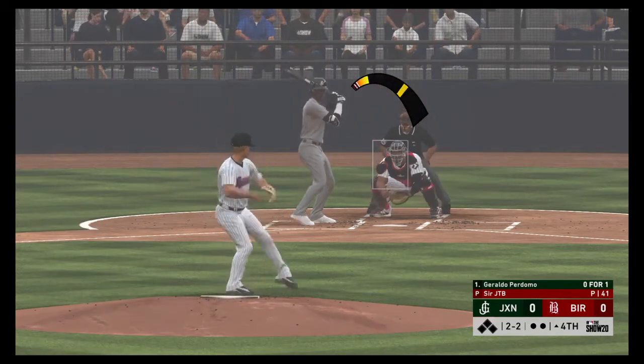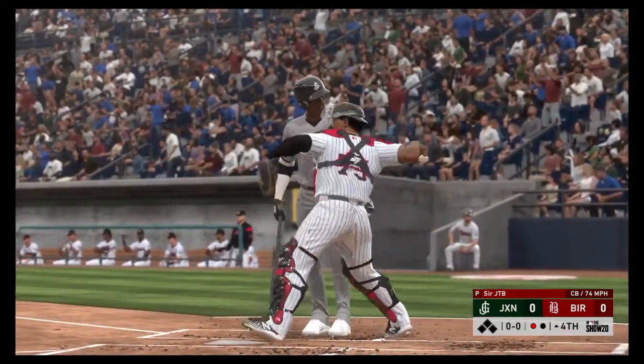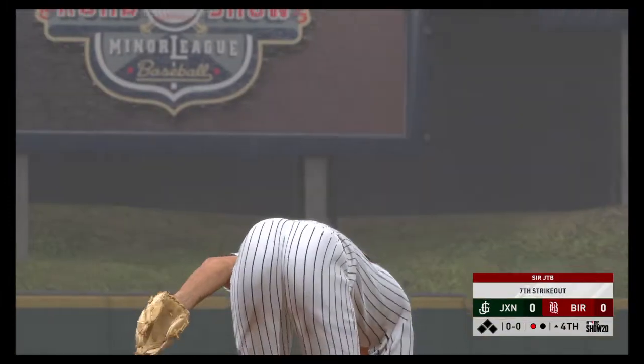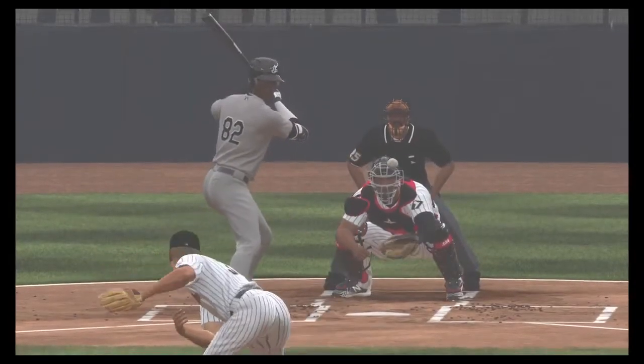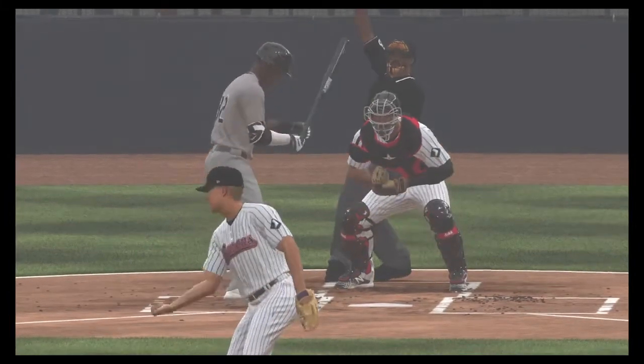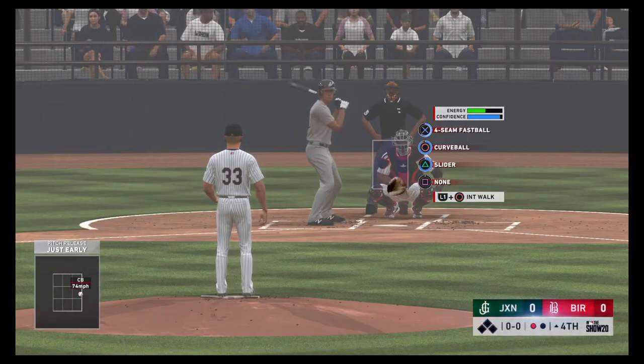Trying to send him packing for the second time. And he lays off the curveball. Strike 3 called, and that's going to be out number 1. Boy, it's been a rough go through these middle innings so far. This offense right now really doesn't have an answer for anything that he's throwing. He's attacking up, down, in, and out in the strike zone. He's been awfully dominant up to this point.